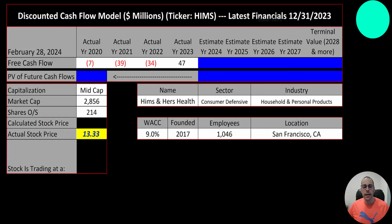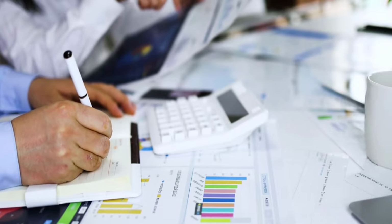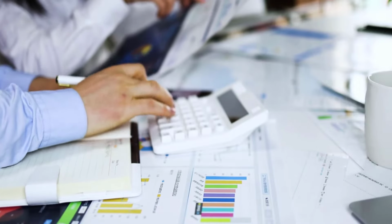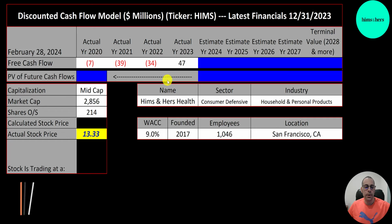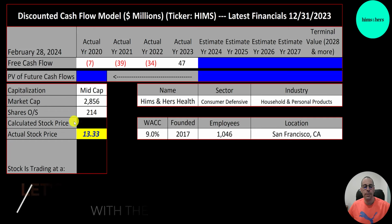In this video I'm going to walk you through the process of valuing HIMS and HERS stock by analyzing their financial statements and dissecting their financial ratios so we can determine if it's a buy or a sell. Let's get started with the model. This is a mid-cap company, 2.9 billion market cap. They're trading at $13.33 a share, and they have 214 million shares outstanding.